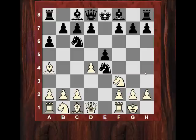Okay, so we'll look at the main lines of the open variation. After knight takes e4, white plays d4, and black should play b5. b5, not d5. Goodness no, b5. We're going to look at that later.